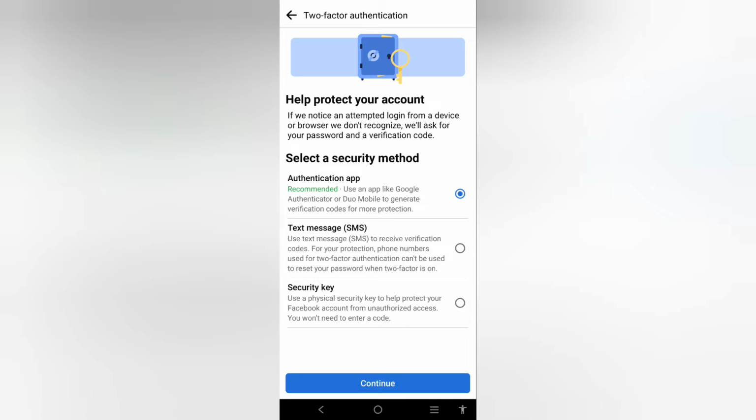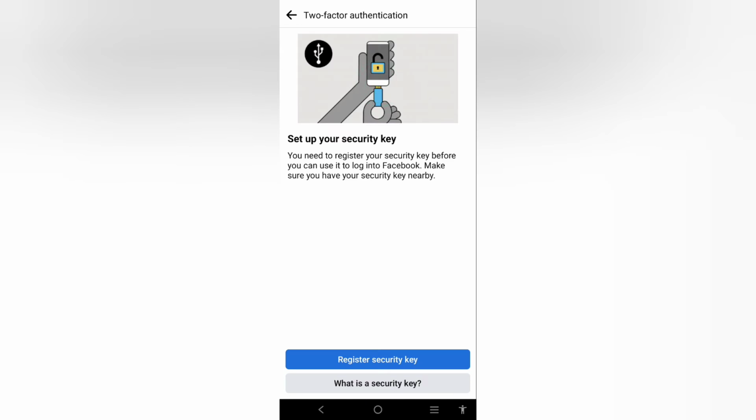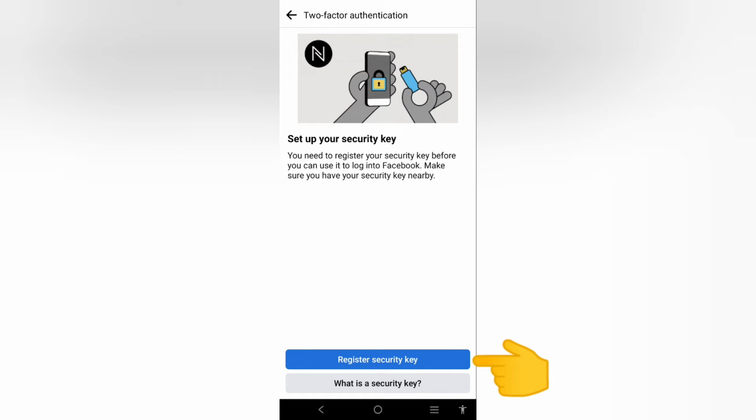You can also use a physical security key to help protect your Facebook account. If you are going for this, select it here and click continue. Here you will have to register a security key for this purpose.